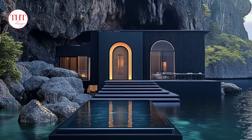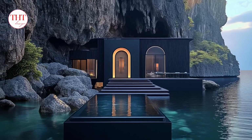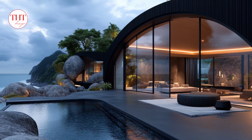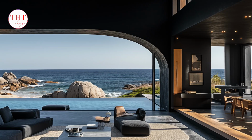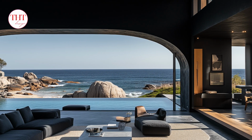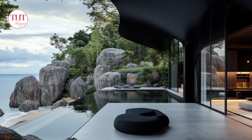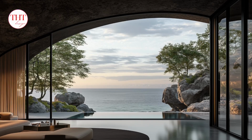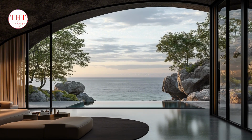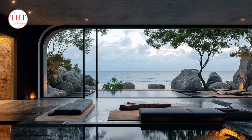Landscape and pool: infinity pool, seamlessly blending with the ocean, creating a breathtaking panorama. Rock formations, incorporating natural rocks into the landscape, creating a harmonious blend with the environment. Minimalist landscaping, focusing on the natural beauty of the surroundings, with minimal plant life. Outdoor living area, a spacious deck or patio for relaxation and entertaining.